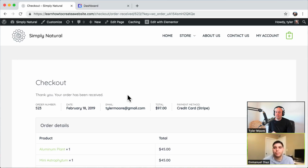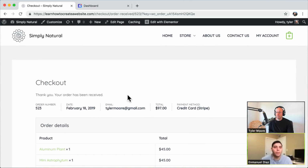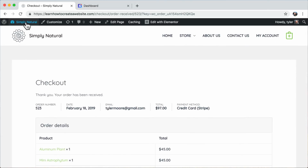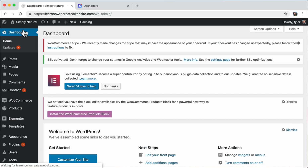Right, exactly. But what if we want a way to manage all of our orders? How do we keep it all organized? If somebody buys something from you and you have to ship it to them, you obviously need to know all this information to be able to ship it to them. If you go back to the dashboard, you're going to see where WooCommerce keeps all your orders so that you can fulfill them.